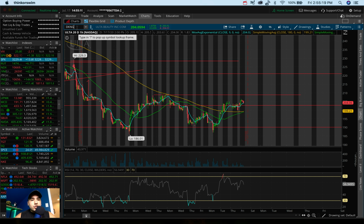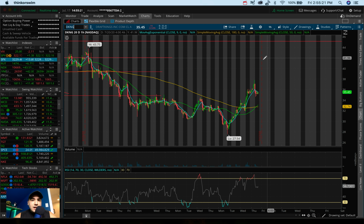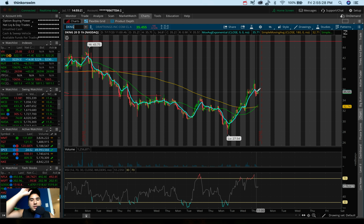And DKNG is another one, DraftKings, that I'm keeping an eye on. It's actually pulled down from 37.50 down to about 35.50 here from pre-market up until right now.